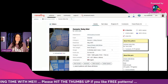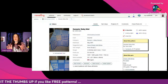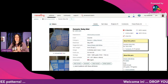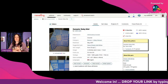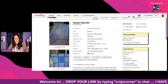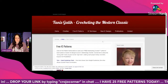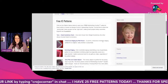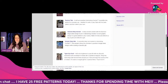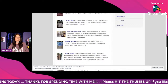These are nice patterns because you can just take the little square with you and the yarn with you, and you're not carrying around a huge bag with a blanket in it. You could just do each square on its own. And you can get this for free if you scroll down and click the link at the very bottom, and it'll take you straight to the free pattern. And if you look right here, here's all the free patterns on her blog. And this is it right here. You click on Sampler Baby Mat, and that will open up for you.